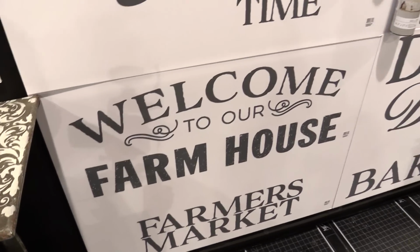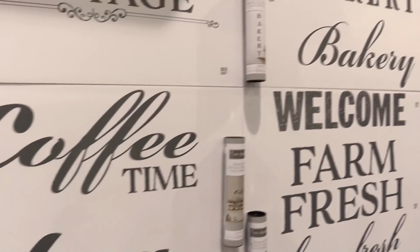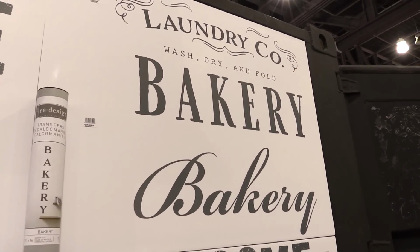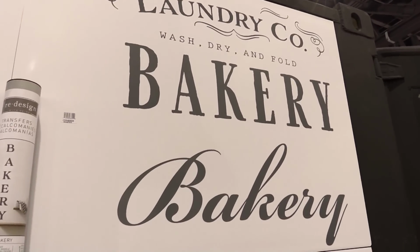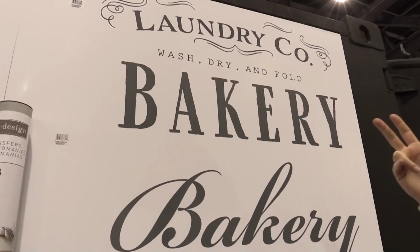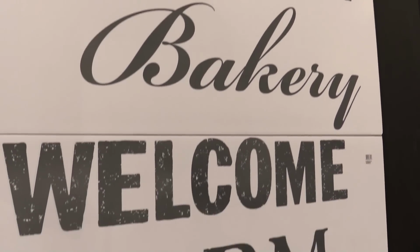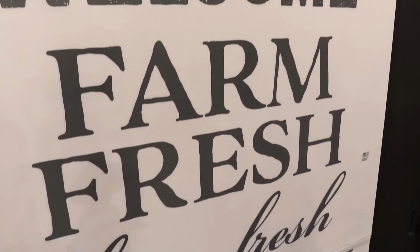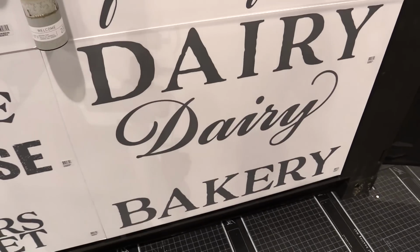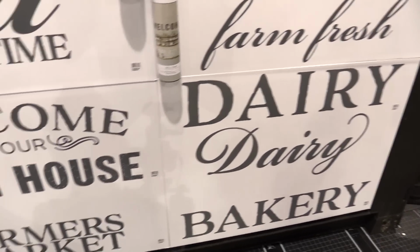So we have coffee, we have welcome to our farmhouse, farmer's market, cottage. We even have something for the laundry room, just to jazz that up, because sometimes we need to distract people from looking at the dirty laundry. We need something pretty to look at, right? So we're going to have a little laundry sign we can make. We have bakery, welcome, farm fresh, anything, especially for those new modern farmhouse peeps that are really into that trend for their homes. They can make their own custom signs. It's beautiful.